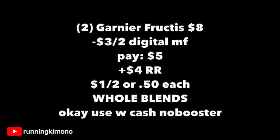So grabbing 2 of the Fructis for $8, subtracting that digital coupon, you'll pay $5, get back a $4 register reward, making it $1 for 2 or 50 cents per shampoo. And you can also do this with the Whole Blends.